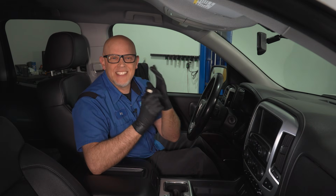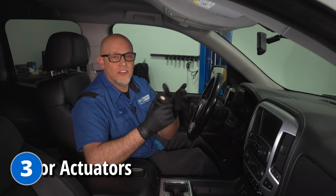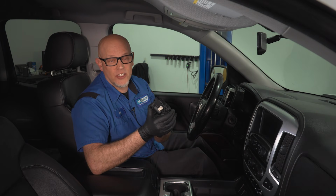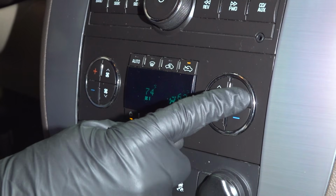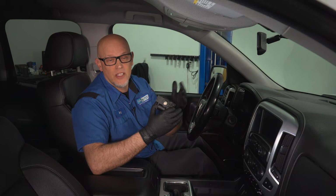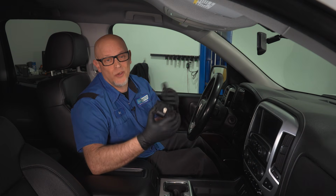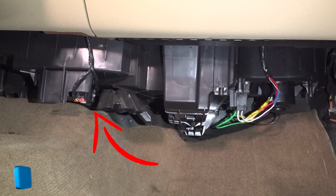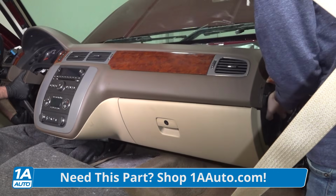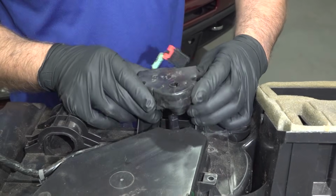The next problem is the heating and air conditioning door actuators. When these fail, you're gonna have a clicking noise and the air's not gonna go where it needs to go. You may not have heat or too much heat, and/or the mode's not gonna be in the right place. It might be stuck under defrost and not coming out the vents when you want it to. These are going to be located underneath the dash in different areas. Some are going to be a little trickier to access than others. Most of the time you don't have to take the entire dash out just to replace these.